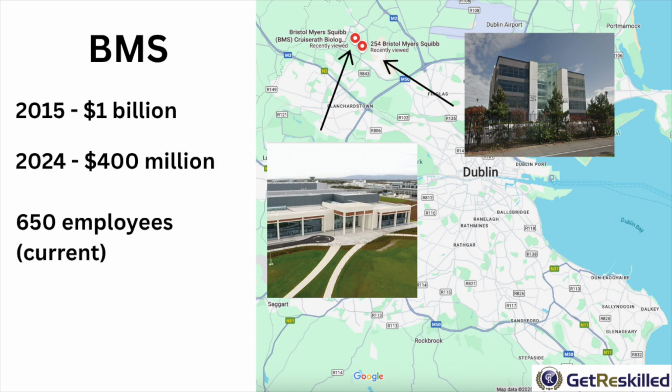In early 2024, BMS announced a $400 million investment to build a new manufacturing facility on the Dublin site. The sterile drug product facility will be the company's first such site in Europe for biologics manufacturing, and it's expected that employee numbers will reach about 1,000 as the site becomes fully operational.